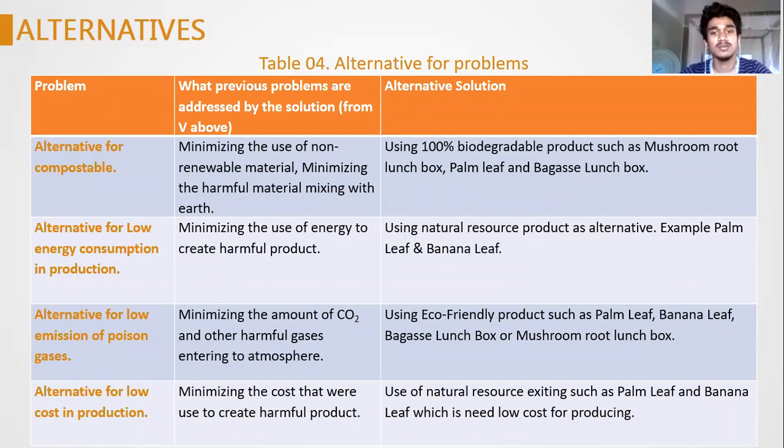The second problem is the alternative for low energy consumption in production, minimizing the use of energy to create harmful product, which is the previous problem addressed by the solution. The alternative solution is using natural resources product as an alternative. For example, consider palm leaf and banana leaf.